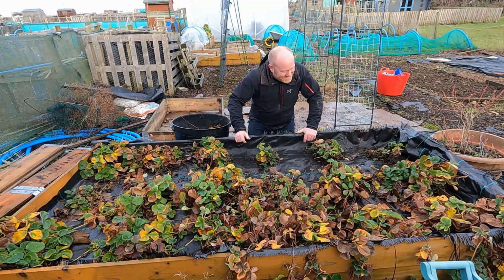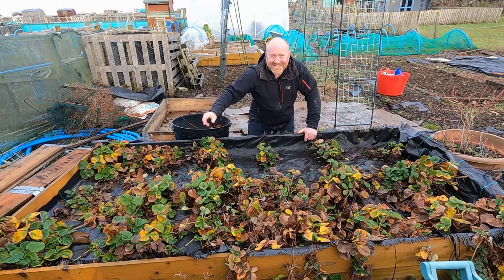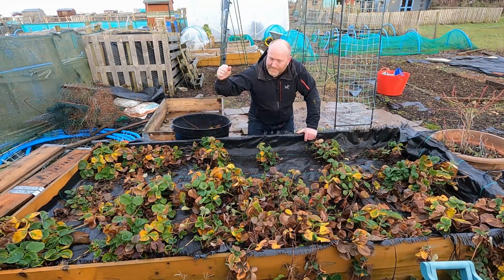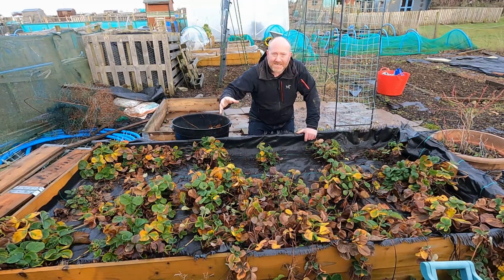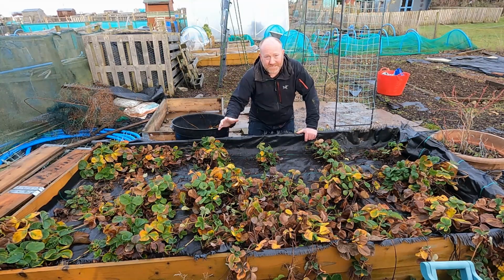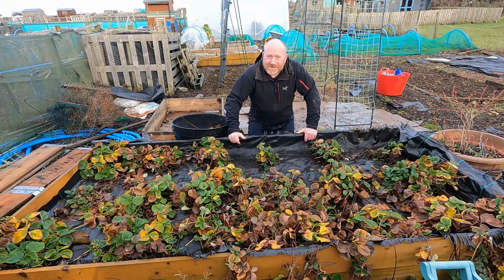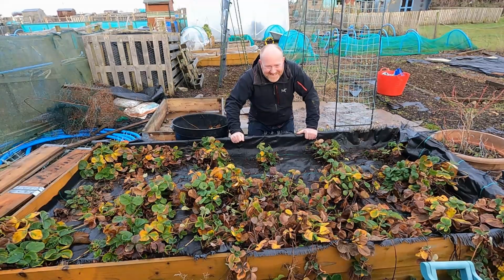So you can see in about the last hour I've sorted out this bit here, and I've got all of this left to do, and I can feel myself getting frustrated. I'm starting to pull them from a distance, and it's jostling the main plants and disturbing roots and snapping things. So I need to stop, I need to walk away. It's time to go home for the day, get some lunch and get warm, because it is still absolutely blooming freezing here.